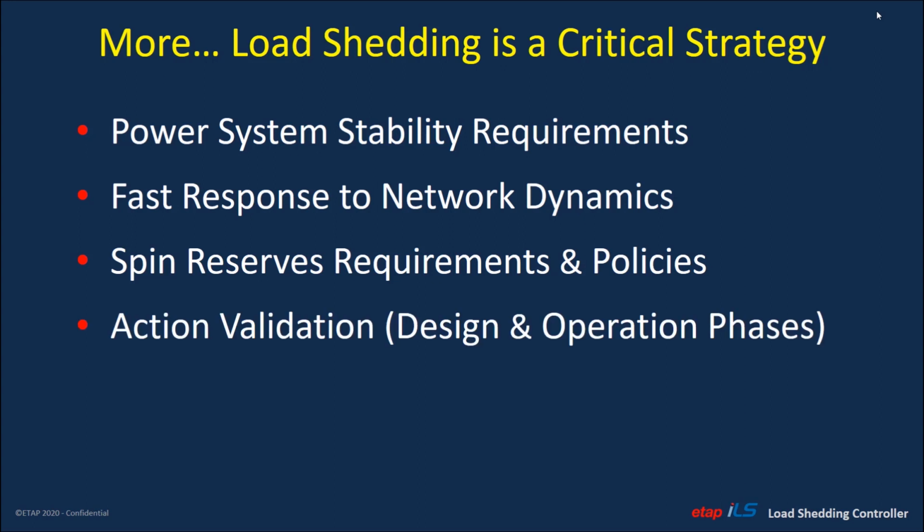It is vital to know and understand how the designed load shedding logic and scheme will perform under actual operating scenarios. The ability to easily simulate what-ifs, test and confirm load shedding system response, both offline and in real-time operation mode, is at the core of a reliable and repeatable load shedding strategy.